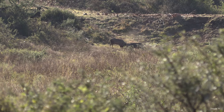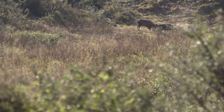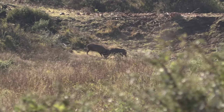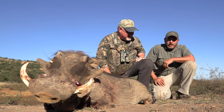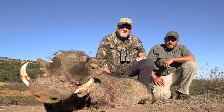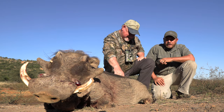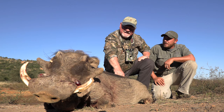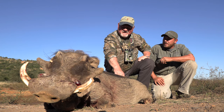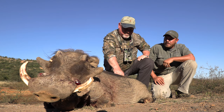And we stalked in a little bit, and then they didn't pay attention. They were just fighting, full on gashing. This one is full of holes from the other one that gashed into him. We came within about 40 yards, and Mr. Mike made an awesome shot. He dropped right on the shot, but it was amazing watching them two warthogs going at it.